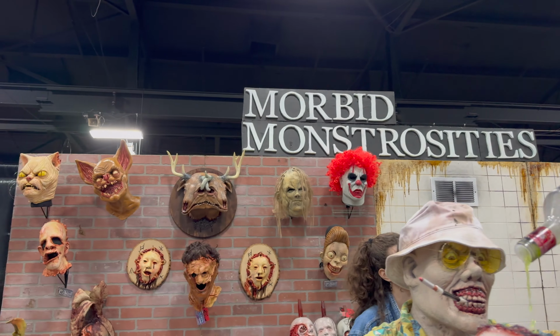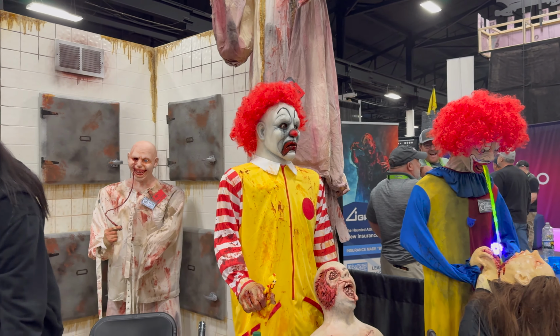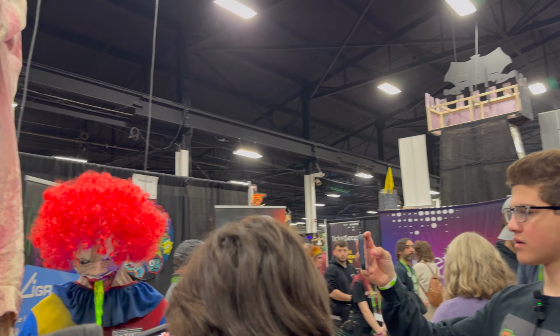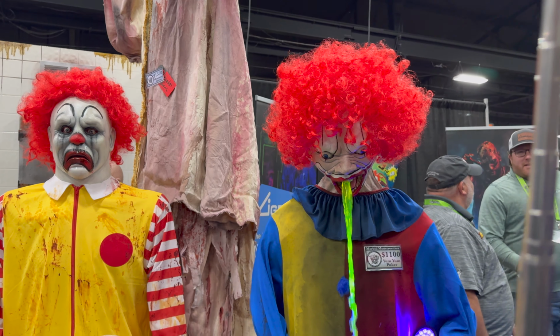And then you have, of course, wall fiber stuff. This is really great as well. We got Ronald McDonald right here, but not looking too great. Look at these awesome pumpkins too. They're really cool. A big alligator right here. And then there's this clown puker right here, again with that cool light effect in there.